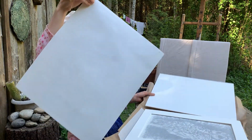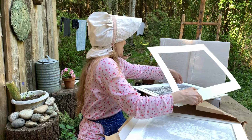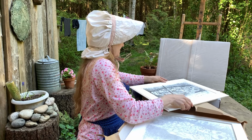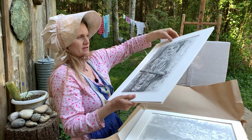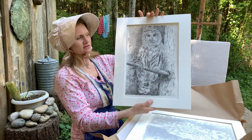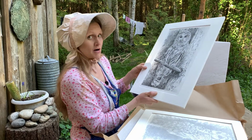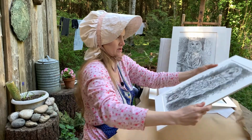Okay, so I'll mat them here in just a second. So I made these a few months ago, but I haven't really featured them in my videos so much. Here's one. I'll have to center that better, but these are the originals. And I don't know if you can see that. They're graphite drawings that I did of some owls around here. Barred owls. So that's one. Here is the second one.